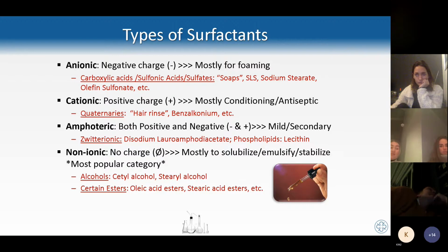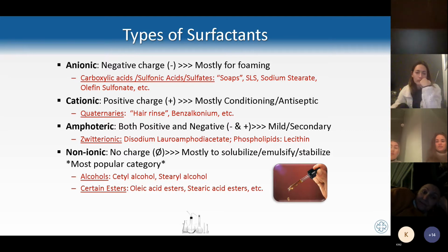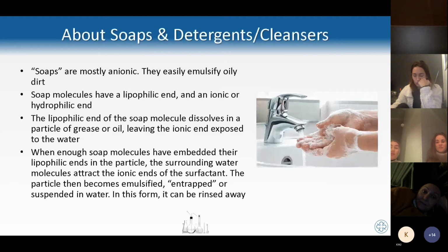And then finally, the non-ionic, which are the ones without charges. In this case, they are also for stabilization, for emulsification, etc. We have alcohols, we have esters, etc. So those are for you to understand what is there in the industry.